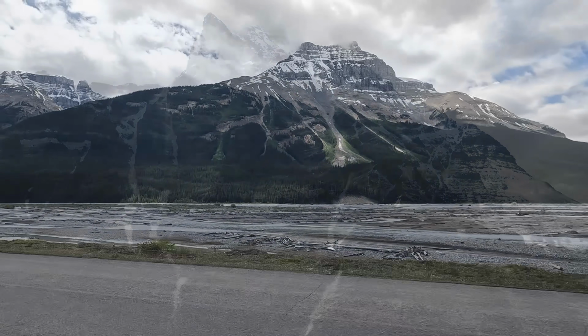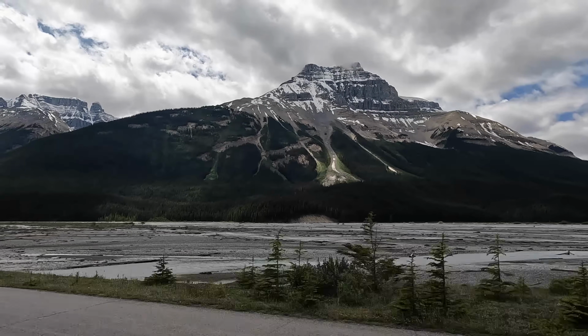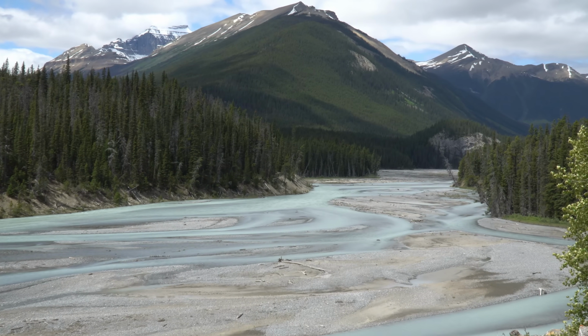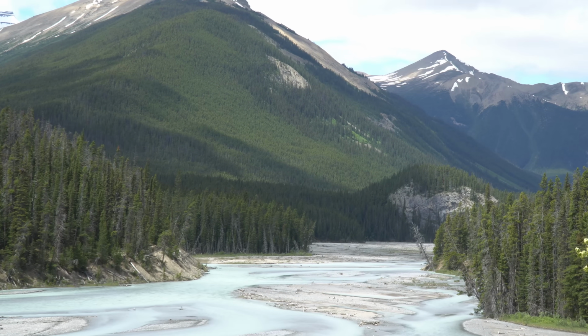Leaving Saskatchewan River Crossing, the road continues to follow the scenic North Saskatchewan River for a bit before starting its big climb.